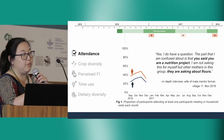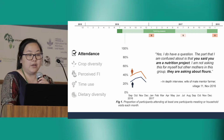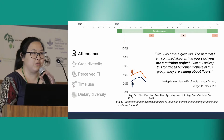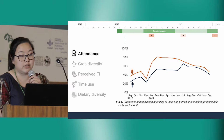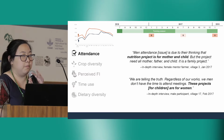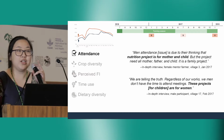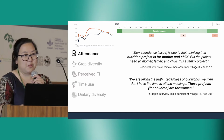As you can see, we had a rough start, and through qualitative data and interviews with mentor farmers, we learned about confusion about the nature of the project. It makes sense, after reflecting on the area, that most nutrition projects in the area before this had been food aid, so they were expecting flour, expecting us to give flour. Ag and nutrition is new for them. And then after a lot of work, we were able to increase attendance for women, but not for men. And when we look at it more, we find that it's due to a lot of people thinking that nutrition projects specifically are for women. So something for us to all think about is how we design our projects.